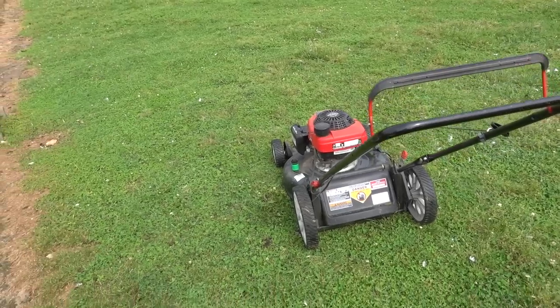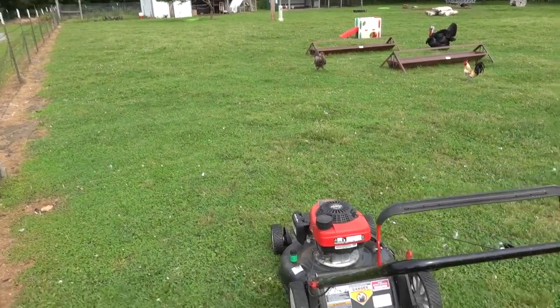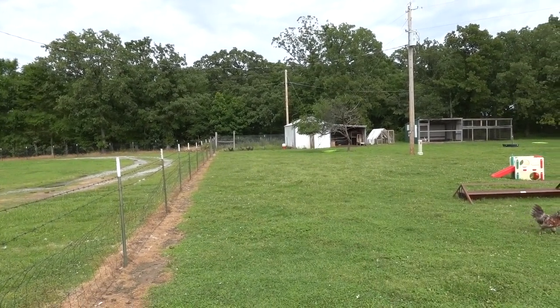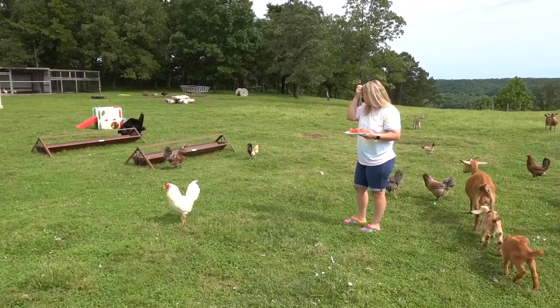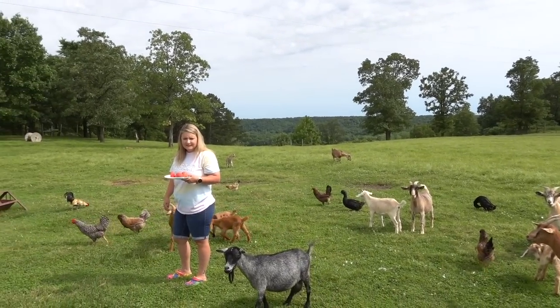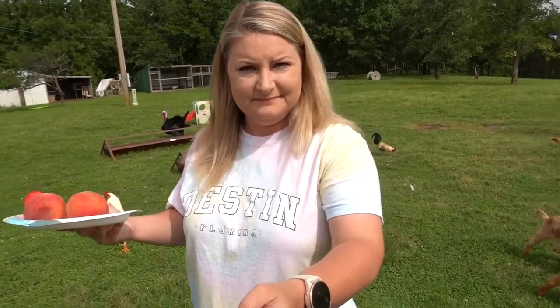All right, so we got the lawnmower over here in the pen, and all I'm gonna do is cut a couple paths to where the water is, then bring it over here to this corner and mow that. But we're gonna cut a path to the emu pen first, and then we're gonna see if they'll eat this delicious treat. But I got a goat down there crying that's stuck, so I'm gonna go get it first. Then we'll come back and work.